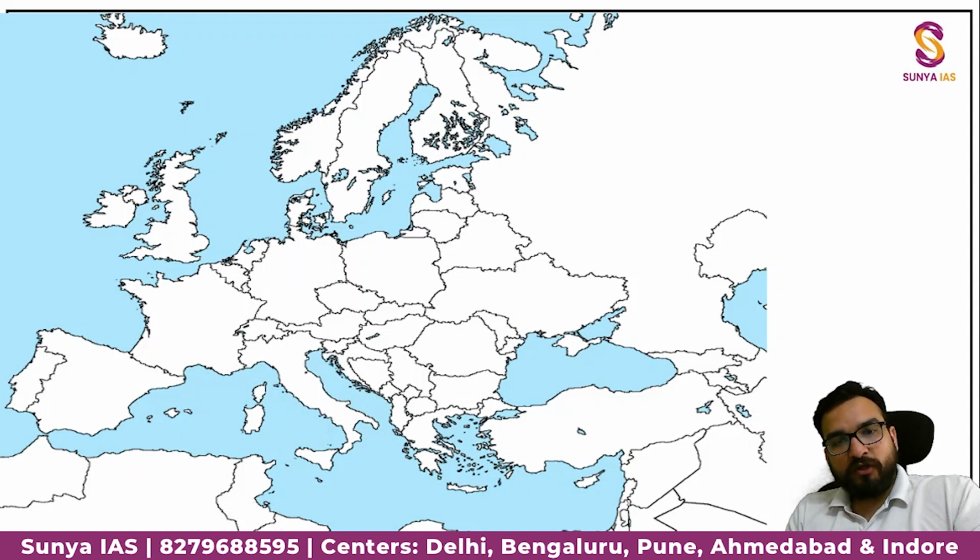Now this is not all. From the Black Forest of Germany, one river is emerging, and that is one of the longest rivers of Europe, but not the longest, guys. Over here, it will not flow like this, but it will flow through these countries only, from here to over here, and that is the Danube river, guys.